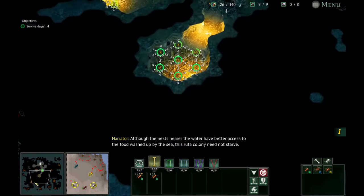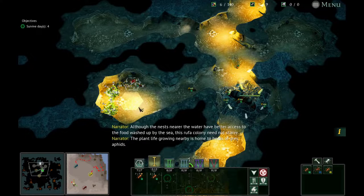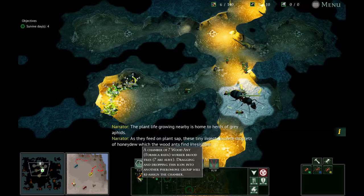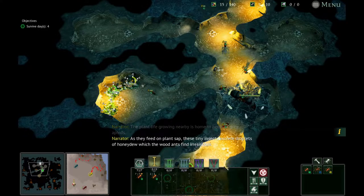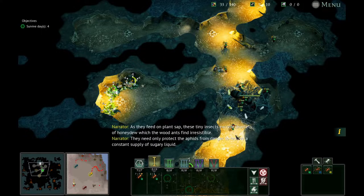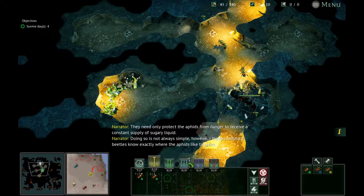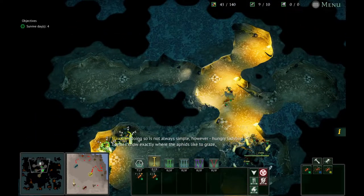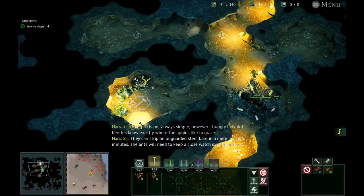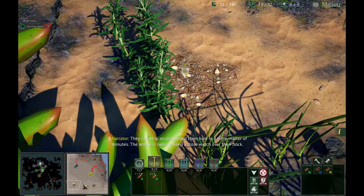Although the nests nearer the water have better access to the food washed up by the sea, this rufa colony need not starve. The plant life growing nearby is home to herds of gray aphids. As they feed on plant sap, these tiny insects excrete droplets of honeydew, which the wood ants find irresistible. They need only protect the aphids from danger to receive a constant supply of sugary liquid. Doing so is not always simple, however. Hungry ladybird beetles know exactly where the aphids like to graze. They can strip an unguarded stem bare in a mere matter of minutes. The ants will need to keep a close watch over their flock.